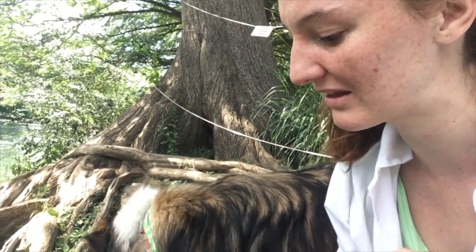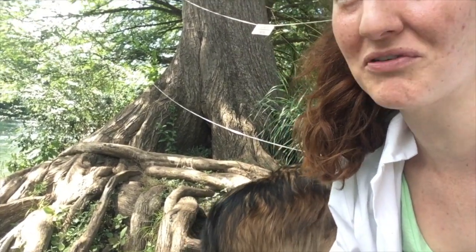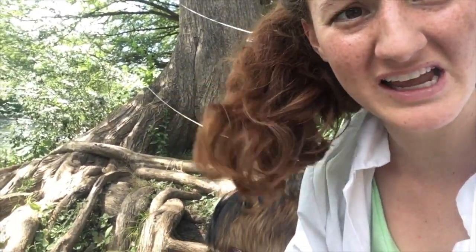And it's amazing that something like dissolved oxygen can affect the whole composition of all the plants and animals living in a river or a lake.